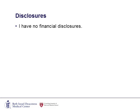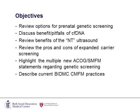We have no financial disclosures. The objectives of this talk are to review the options for prenatal genetic screening, discuss the benefits and pitfalls of using cell-free DNA, review the benefits of the nuchal translucency ultrasound, review the pros and cons of expanded carrier screening, highlight the multiple new ACOG and SMFM statements regarding genetic screening, and describe the current BIDMC CMFM practices with regard to screening.